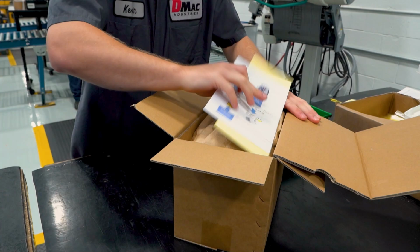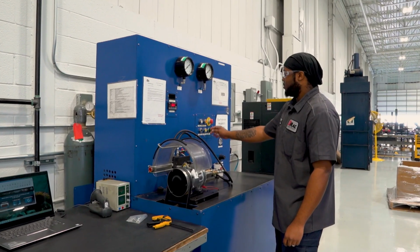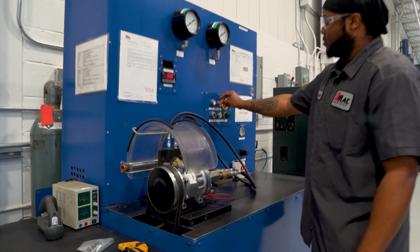The engineering services we provide at DMac are prototyping, reverse engineering, remanufacturing, and design development. Each part is engineered to ensure the highest quality and performance levels possible are achieved.